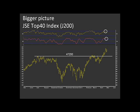So the thinking here is that, yes, it's a strong market and we've been making new all-time highs, but it's not unexpected to think that we're going to have a bit of a consolidation and a little bit of a pullback. It's quite possible that we could gradually pull back towards that 47,200 area where we broke out in early April. That would become the support, whereas previously it was resistance.